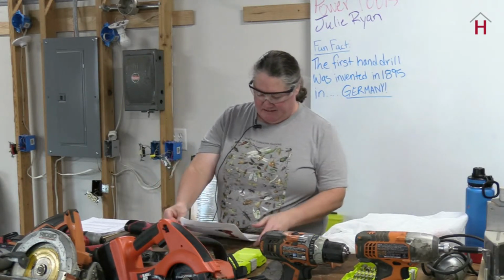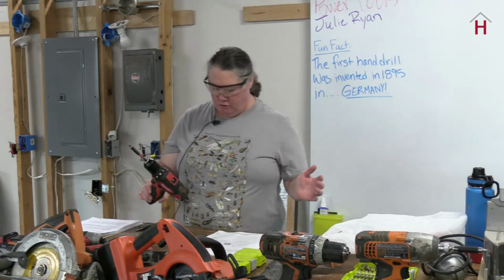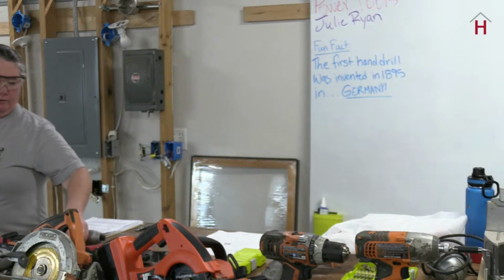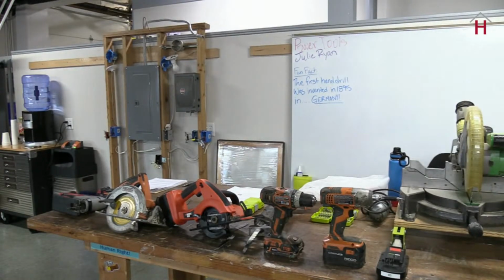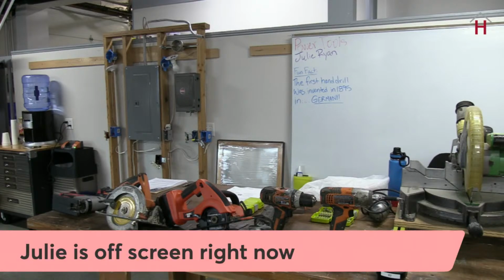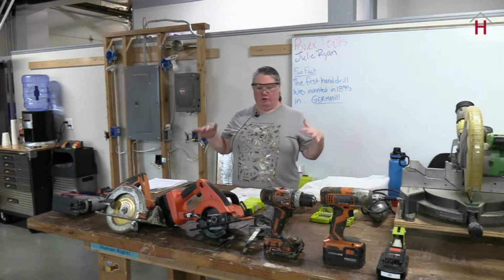So there are ratings on most tools. They will be UL listed. I'm going to pass a couple of these around. See if you can find the little UL rating. And I can't believe I can't think of what UL stands for at the second. Universal Laboratories, something like that. I'm going to have to Google it now. It does stand for something, but it means that they have been rated for a basic level of safety. Underwriter Laboratories, that's what it is. Thank you. So they have been rated for safe use to a certain level.